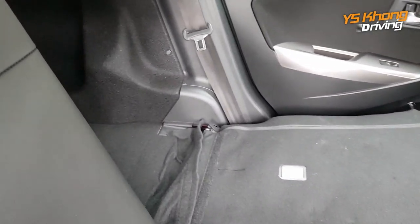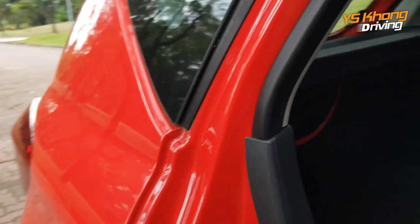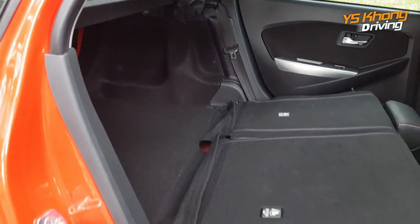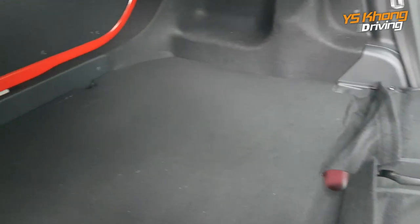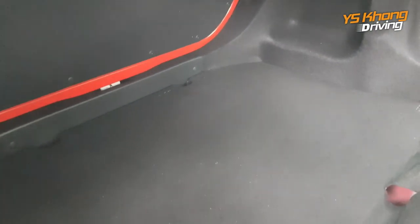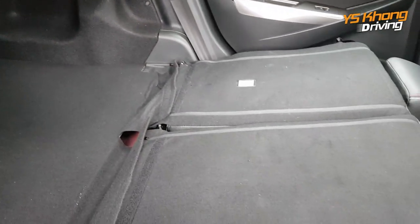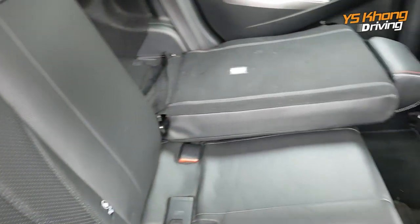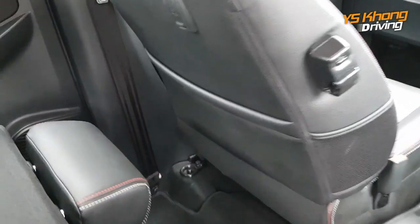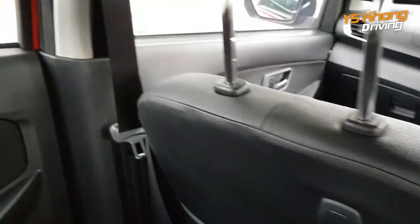When it's down, it just sits on top of the other seat, yeah? Let's see what it looks like with this side down. Okay, so that's both the seats down, and you are right into the boot. You probably can't put a bicycle in, but you can put quite a few things, maybe a little shoe rack. Okay, back into the car.